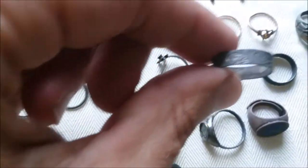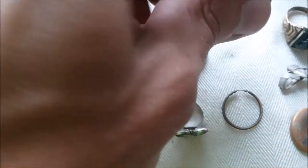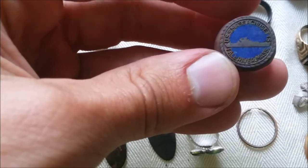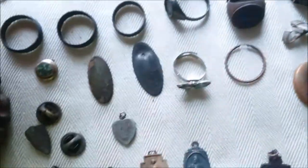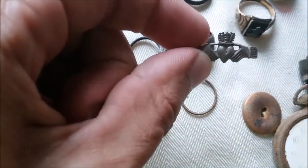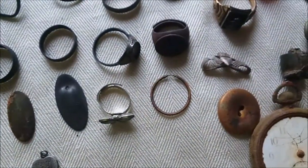This here is a silver ring. It's a nice little design on it. Another silver ring. This here is neat. Got the battleship from Forever, USS Massachusetts. It's a cheap ring, but very cool design. Some of these have the stone lost, there's junk rings. This one is sterling, crushed, but might be able to get that fixed.